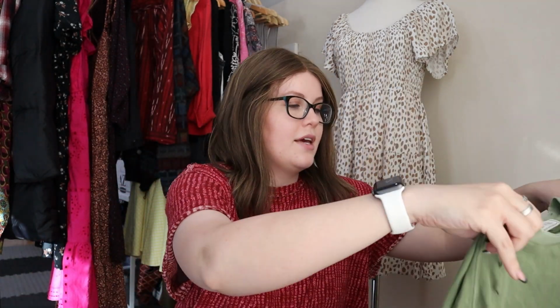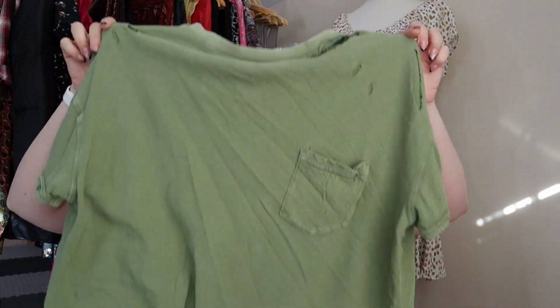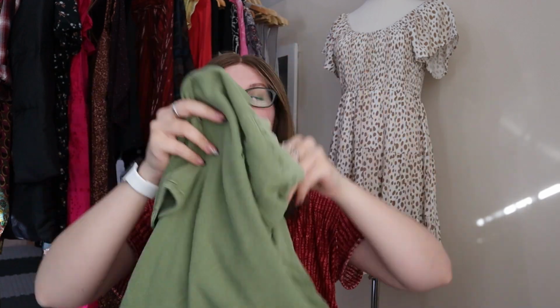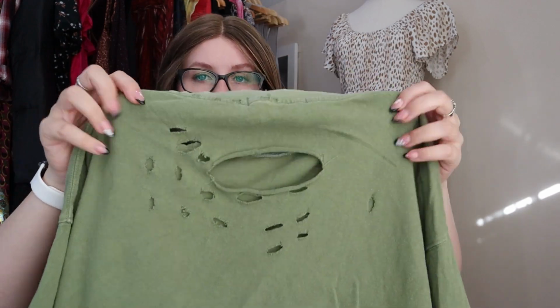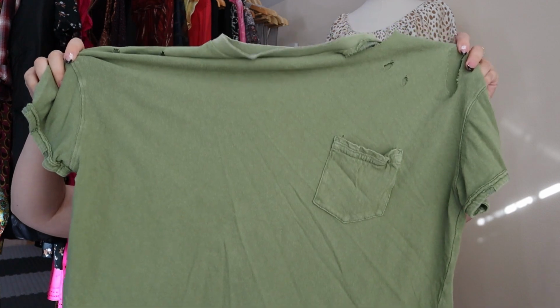This next one, one of my favorite brands. So this one is We the Free. That's Free People. This very distressed, just like a classic top from Free People, except you have all of these intentional distressing. It's got all this distressing right here. So this one, it is an extra small, but we all know Free People, the We the Free stuff runs very large. So most of the things I come across are extra small, so I'm not too worried about that one selling.